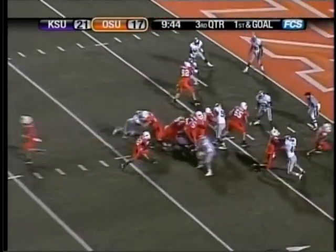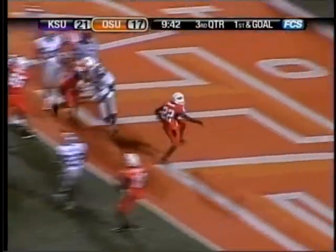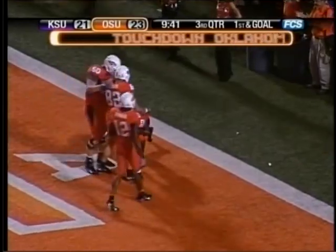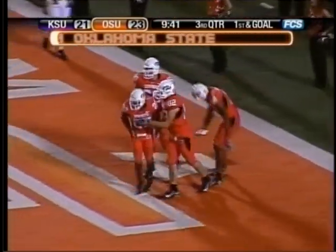Robinson under center on 1st and goal. Hand off to Savage up the middle, breaks a tackle, and he sprints into the end zone. Pistols firing. Touchdown, Dantrell Savage.